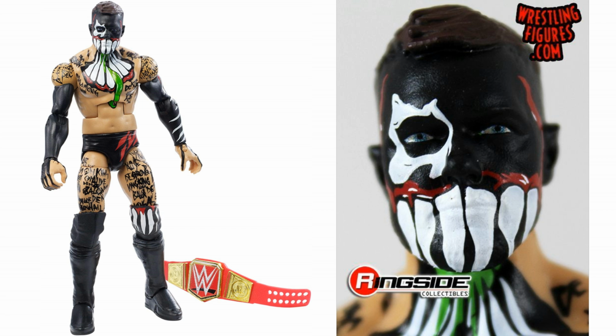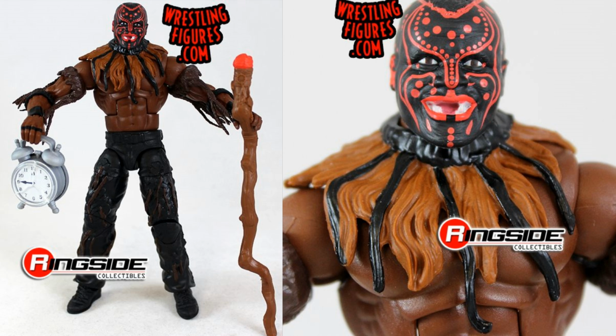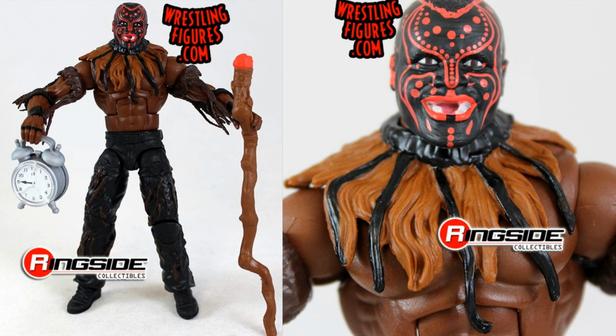So let's move on to the Boogeyman. Yes! The Boogeyman Elite Series 48 looks absolutely awesome. Really do like that figure. I mentioned this figure in the recent Best Elite Figures from Series 41 to 60. I will put a link on screen because we are actually going to look at a few figures from those series right now. So we've got the Boogeyman.